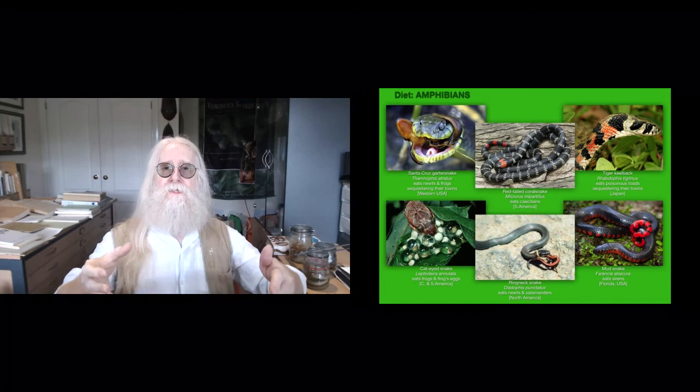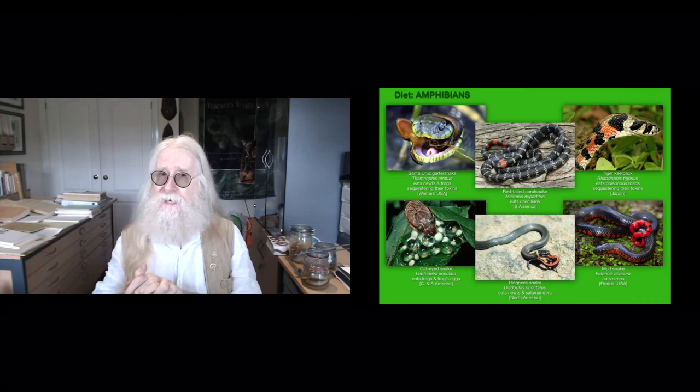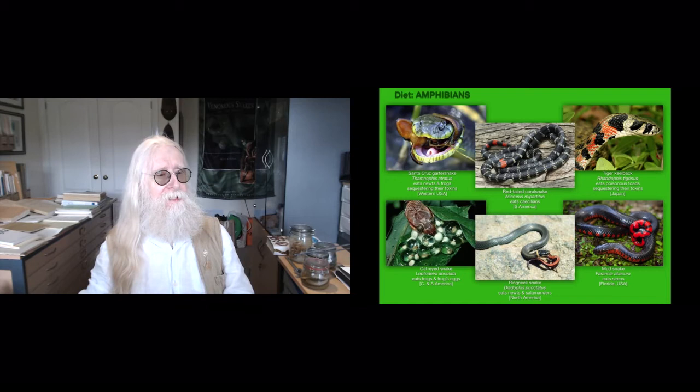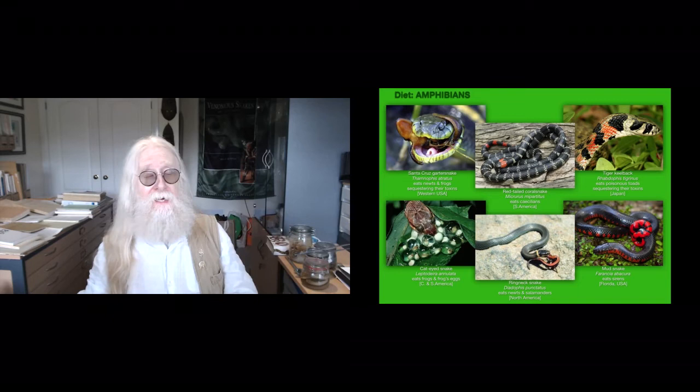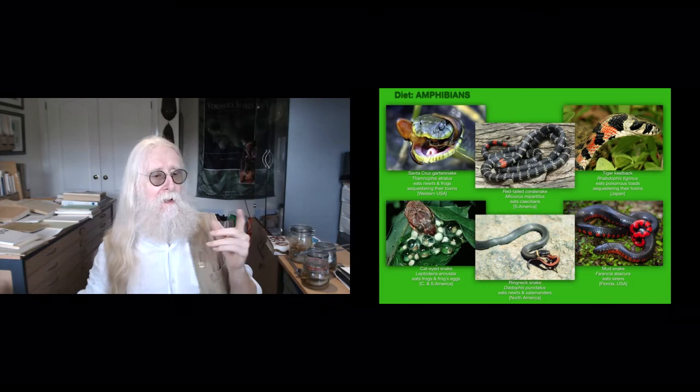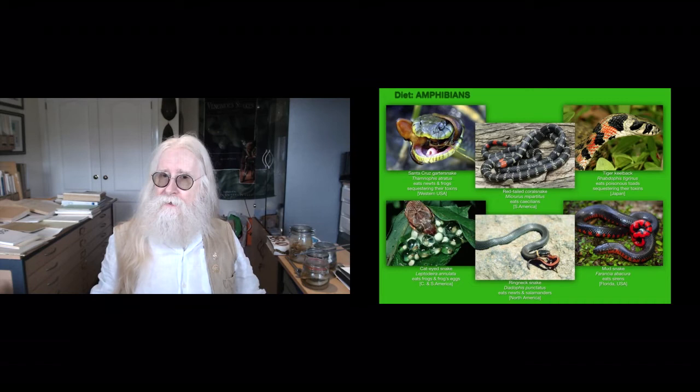In the center is a red-tailed coral snake that eats caecilians, which I mentioned very early on, the long, legless, worm-like amphibians. Below that is a ringneck snake, which eats newts and salamanders in North America. To the left is a cat-eyed snake in South America, eating not just frogs, but frogs' eggs. And I watched this one come down at night and just feed on the tree frogs' eggs.